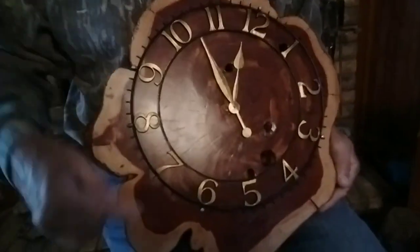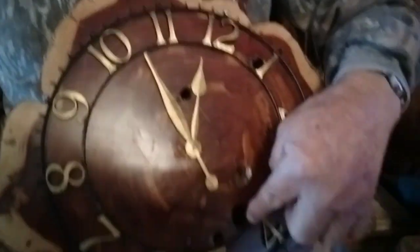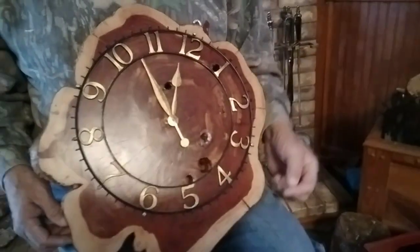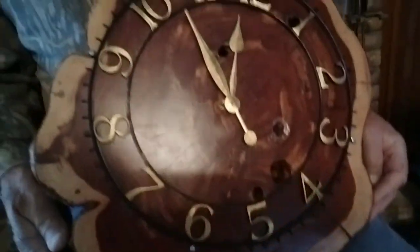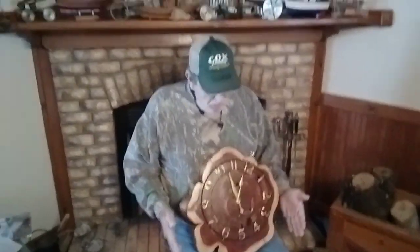If you look, you'll see the holes in it where the ants ate holes in it. Well, me and my wife, we love to leave stuff natural, so we left the holes in it. I didn't try to fill them in or nothing, left them natural. That's the way we like stuff, you know. So I made this one.